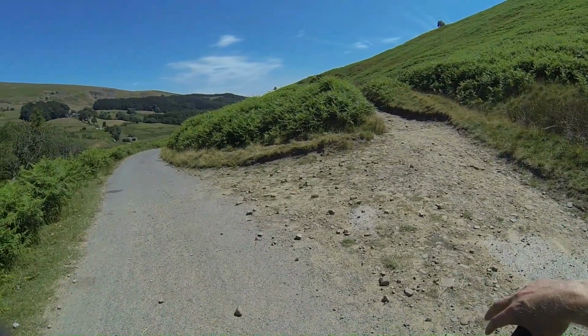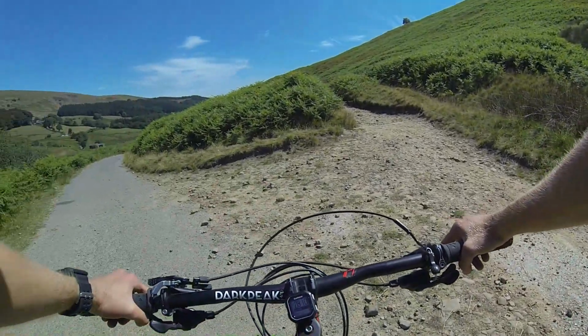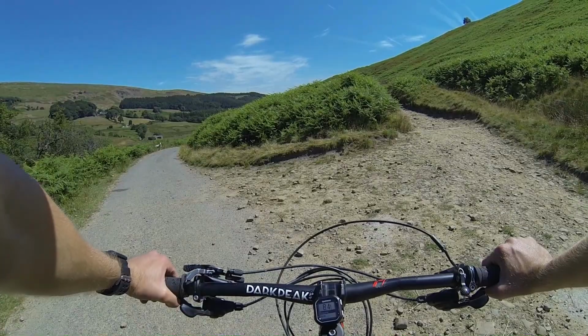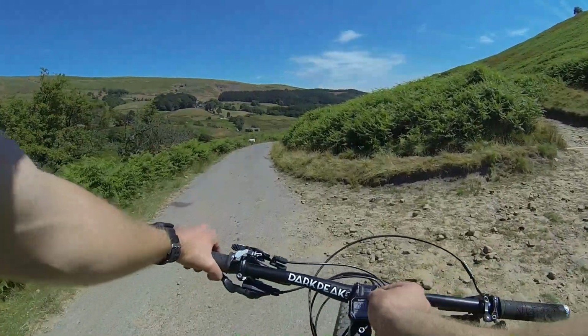We'll go off up Rowley Farm now, and then we'll come down Hag Farm. Again, another brilliant descent. We'll get some of the third person shots on that. And yeah, should be a good one if it's running as well as that.